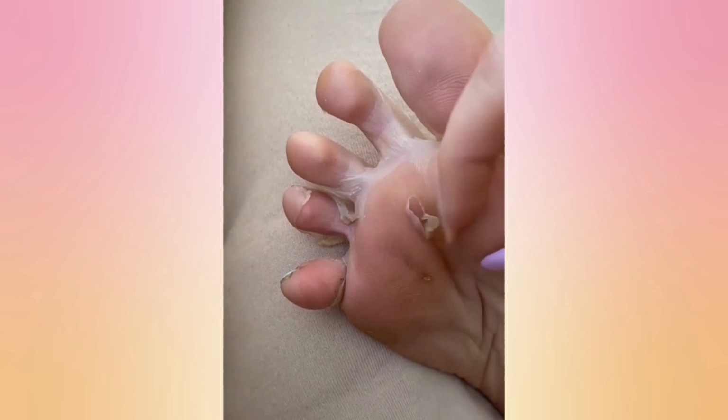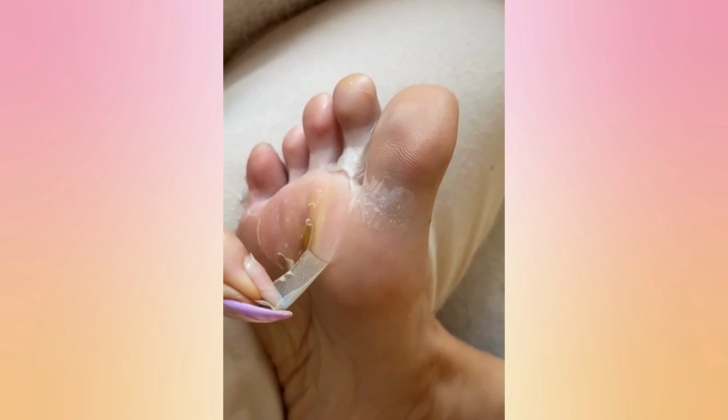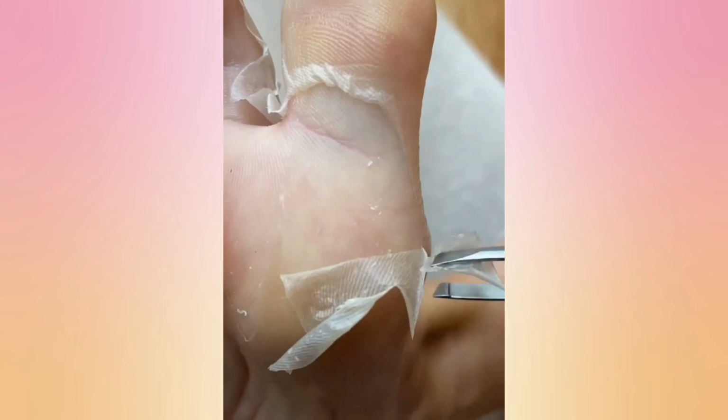On day 4 is when I started peeling like crazy. You're not really supposed to peel it off, but for the sake of the video, I just wanted to show you guys how much skin was coming off. It almost took away my entire callus. And before I did the mask, I thought that it was a gimmick, but seeing the results, I'm literally shook.